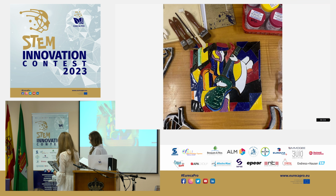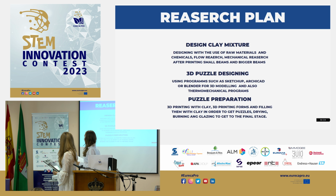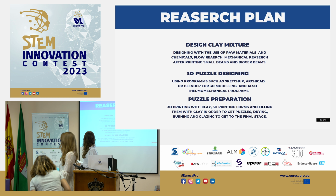Our response to solve this problem was to design puzzles for the visually impaired, allowing them to experience different textures, different shapes, and contours, to read artworks, but connected with resources from architectural recycled materials. So initially we prepared the clay mixture and selected the best one. Then the next step involved 3D modeling of the puzzles, and after printing the models, we prepared the final product.